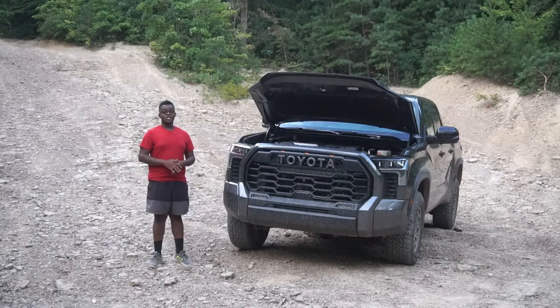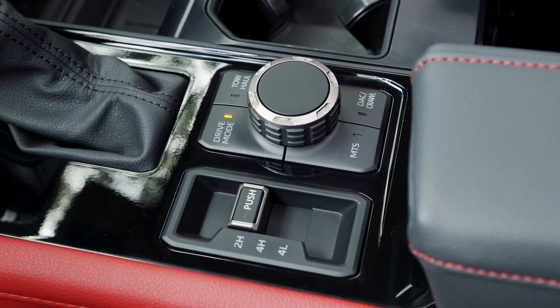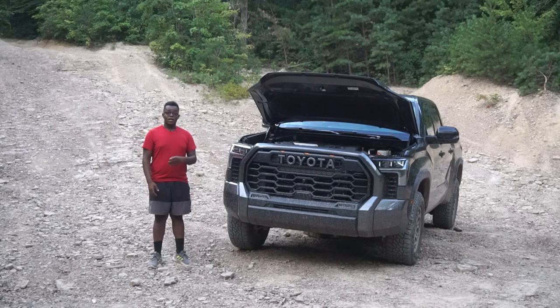And like I said, this engine is paired to a 10-speed automatic transmission, which is new and it is quite the improvement. This also uses a part-time four-wheel drive system, and because it's a TRD Pro, you get a rear locking differential, you get A-track, multi-terrain select, crawl control, a whole slew of off-road technology for the price of $70,000.